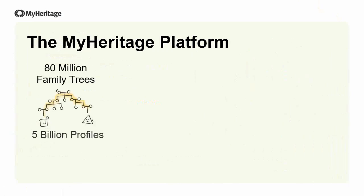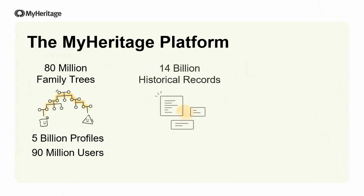For those of you who don't know, if there are still those in the audience, the MyHeritage platform started as a place to build family trees. And today the database has 80 million of those, which translate into 5 billion profiles. This is extremely important for today's subject because everything related to smart matches is focused on those trees. We also now have 14 billion historical records, and I need to chase the content department almost weekly to make sure that I have the accurate number, because the number grows every week.